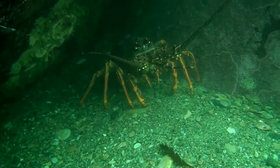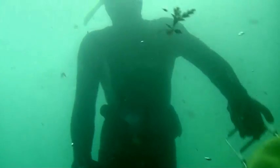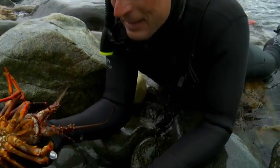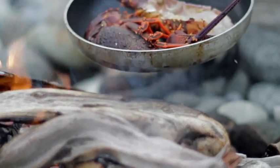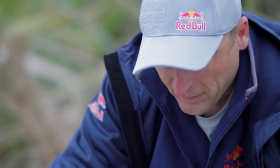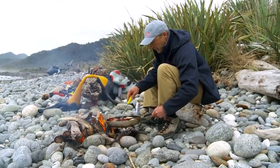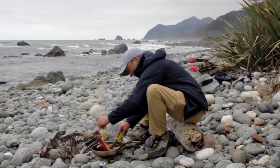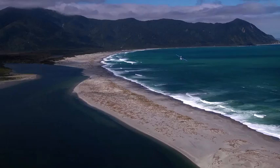Fresh from the sea, New Zealand's very own delicacy, the crayfish. Absolutely gorgeous, and paua to go with it. What could be finer? I've had a lot of firsts today. First time I've been diving in the west coast down this way. First time I landed a plane at Martins Bay. First time I caught a crayfish while snorkeling. That's a first. So, fantastic. Yeah, it's been a great day.